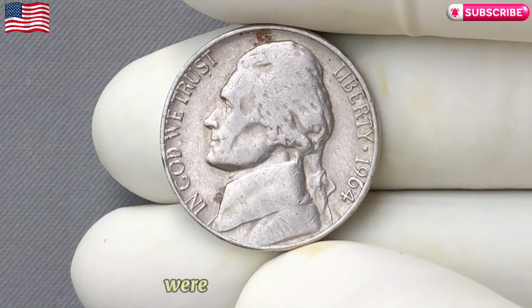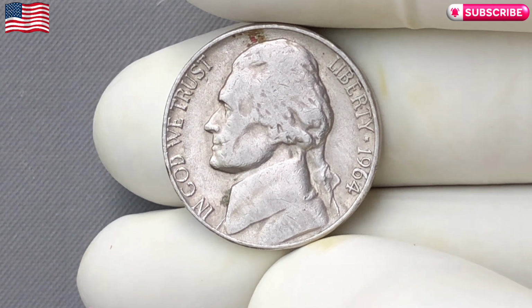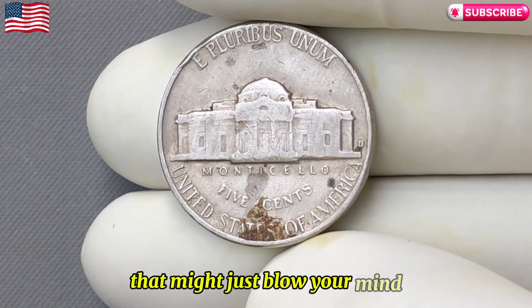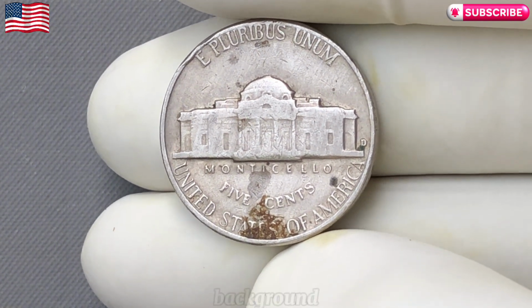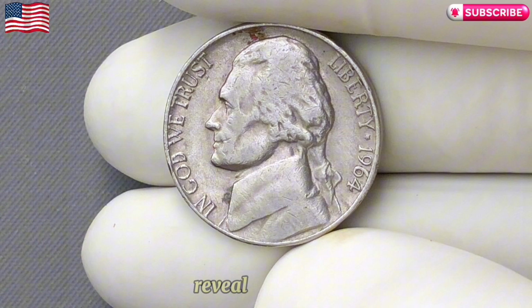Top 3, we're focusing on a true classic, the United States 5-cent coin from 1964. This nickel not only has an intriguing history but also a surprising potential value that might just blow your mind. So, stick around as we dive deep into its background, design, and, of course, its worth today. You won't want to miss the big reveal at the end.